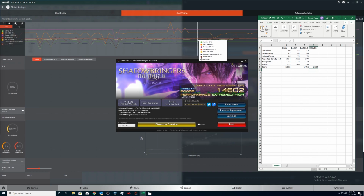Again, these GPU spikes are annoying, but I'm seeing 1972, 1988. I'll take that. Okay, so this is actually a little bit higher. Now, these aren't take home since they're not reporting properly, so keep that in mind.